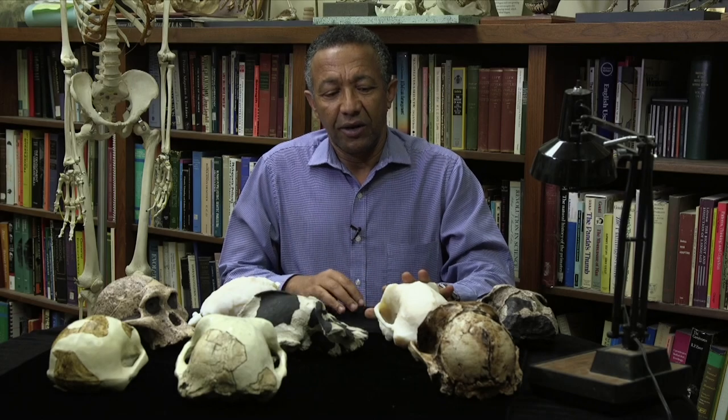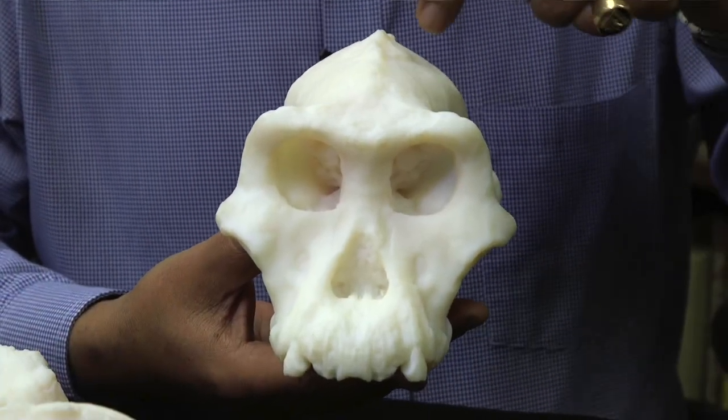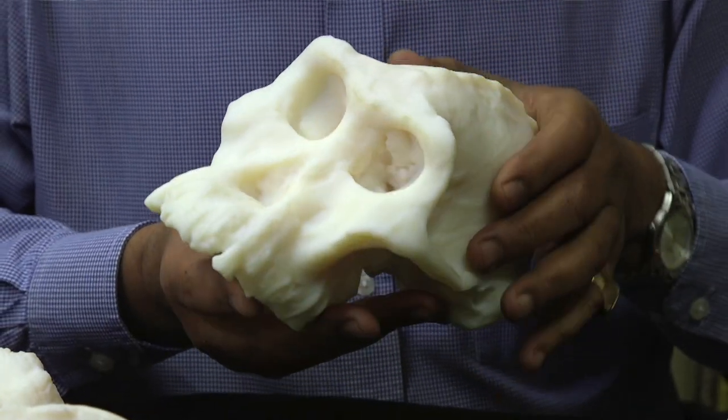MRD has a mosaic of features, some of which are shared with the earliest human ancestors, while other characters look more like Lucy's species Australopithecus afarensis.